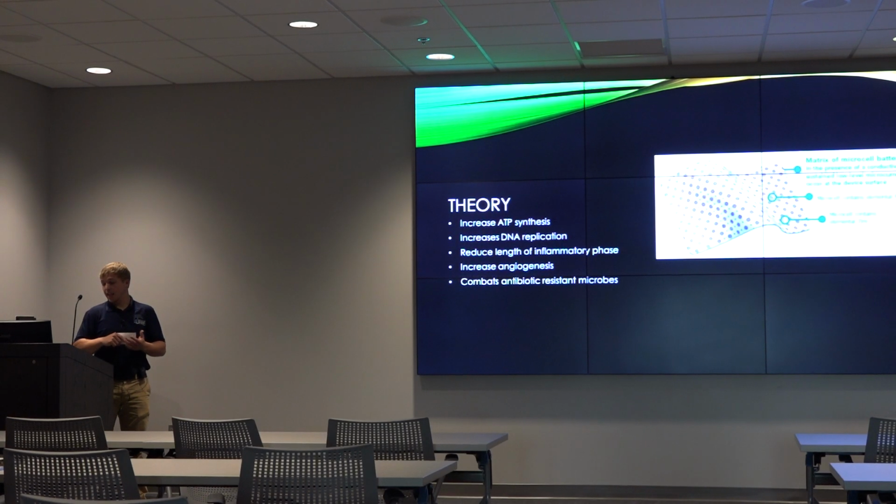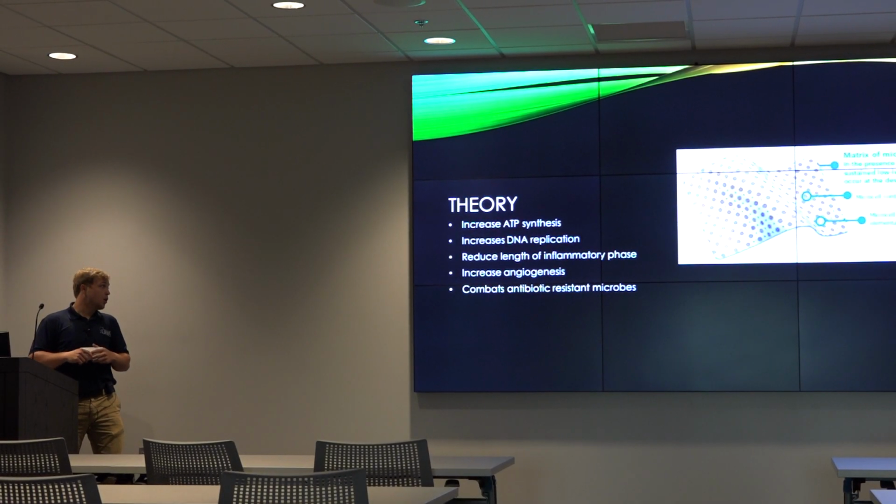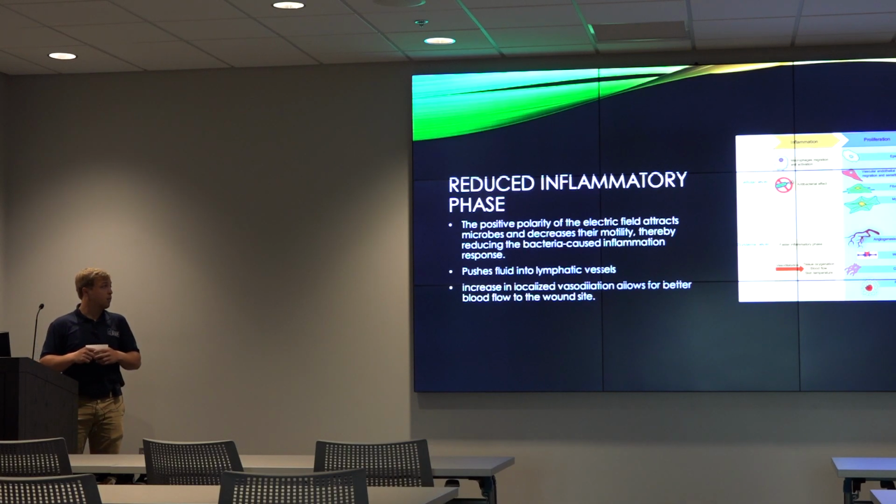So the theory is that it increases ATP synthesis, increases DNA replication, reduces the length of the inflammatory phase, increases angiogenesis, and combats antibiotic-resistant microbes. To reduce the inflammatory phase, the positive polarity of the electric field attracts the microbes and then decreases their motility. So hopefully it decreases the bacteria-caused inflammation response. It pushes fluid into the lymphatic vessels and increases localized vasodilation to allow for better blood flow to the wound site.